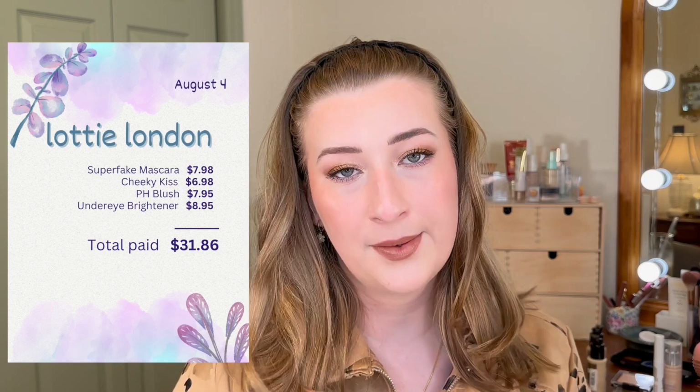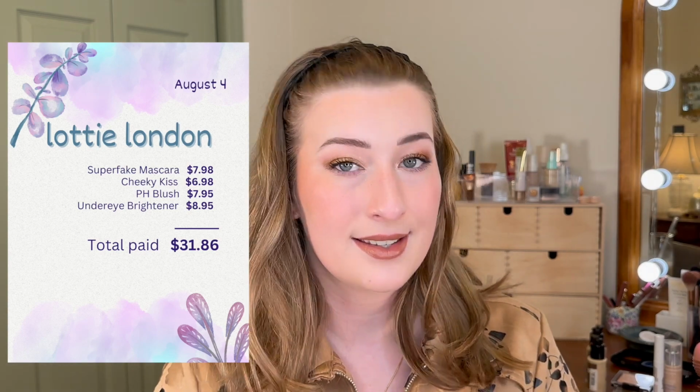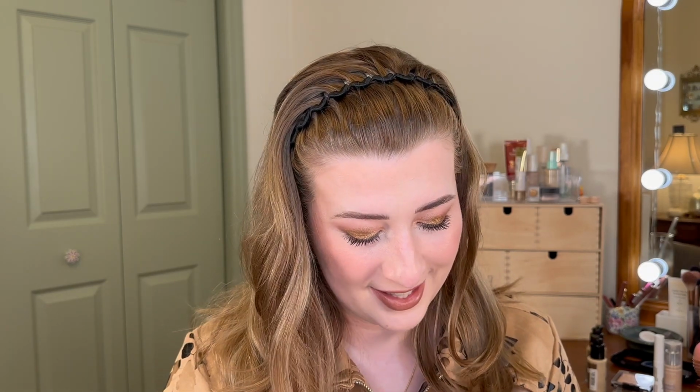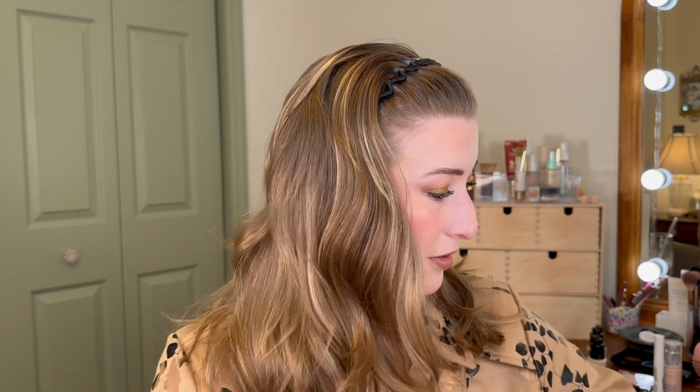So the total for that one was $31.86. So not bad for 4 products, but I have other purchases from August. So on August 5th from Sephora, I picked up the Natasha Denona Mini Starlet palette, and let me tell you, I do not regret purchasing this one.